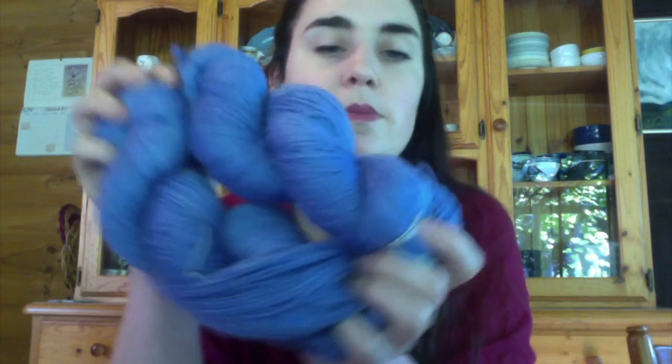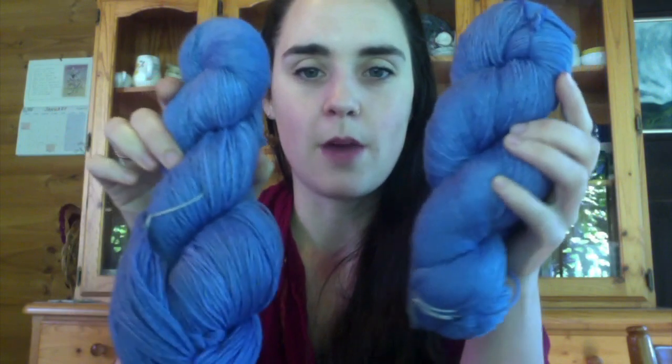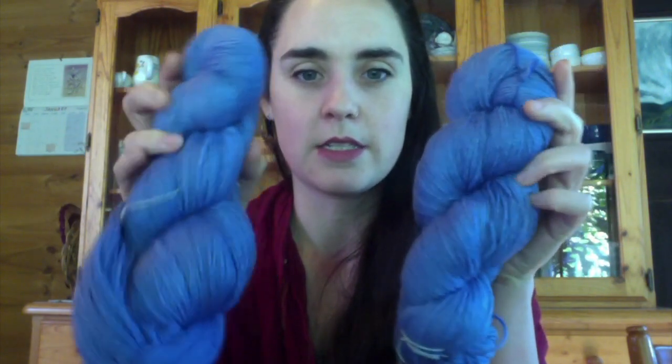But I'm kind of doing a collaboration with her, and one of the next things that's going to be on my needles is a new design project with this beautiful, beautiful yarn. It's a very cornflowery blue. It's coming up kind of bluer than it actually is. It's got a bit more of a purple tone. It's a bit more true to life here.